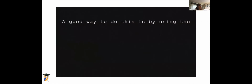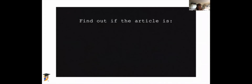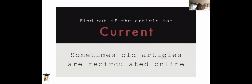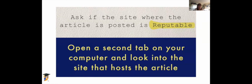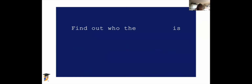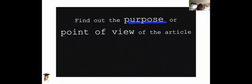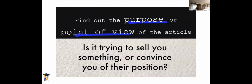A good way to do this is by using the CRAP test. Find out if the article is current. Sometimes old articles are recirculated online. Ask if the site where the article is posted is reputable. Open a second tab on your computer and look into the site that hosts the article. Find out who the author is. Is it a person with verifiable credentials? Find out the purpose or point of view of the article. Is it trying to sell you something or convince you of their position?